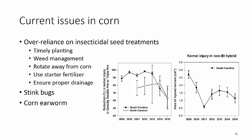Now, I want to be clear that these are average trends where we've measured them. We see fields where these traits are still very effective for corn earworm. We see fields where it looks like they're not effective at all. It doesn't appear to be related to pest pressure. We've noticed that the kernel injury in non-BT hybrid appears to be unrelated to the injury that we're seeing in BT hybrid. And now we have solid evidence that this is due to resistance of corn earworm for these traits in BT corn. But again, because we don't think that corn earworm is a yield limiting pest in corn, this is probably not an issue for corn producers, and will not be something that we cover in detail in today's presentation.